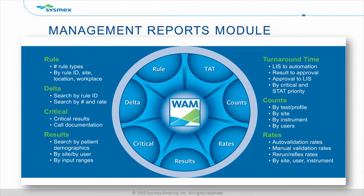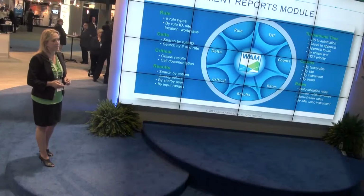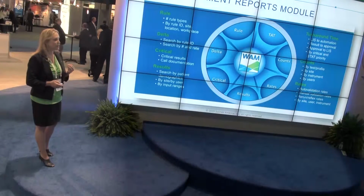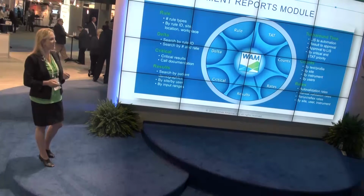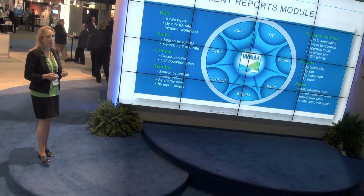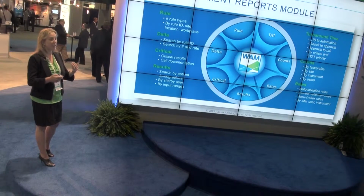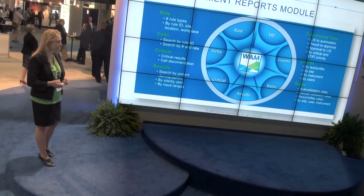The turnaround time report is going to show you receipt into laboratory, as well as when it got onto the instrument, to the time the first result came out of our middleware and into the LAS. One of the things I really like is the auto-validation rate. That was one of the things my managers always asked me: how are we doing, Christine? Tell me how WAM is helping our laboratory. And this is one of the first reports I could pull to show we were at an 85% validation rate.